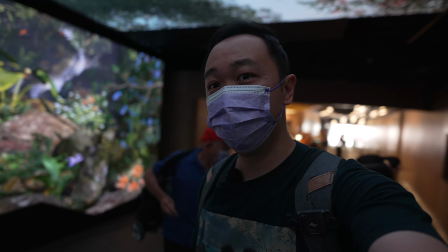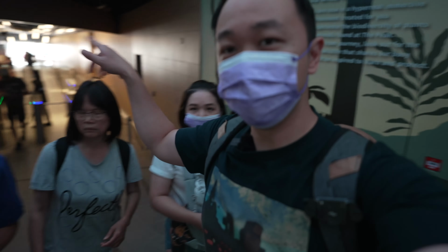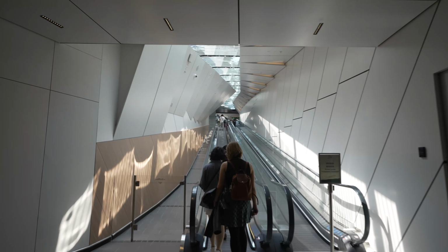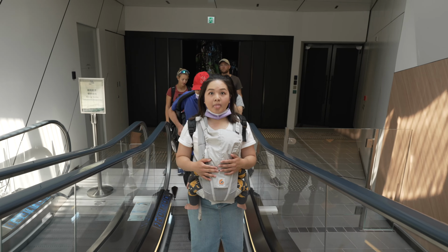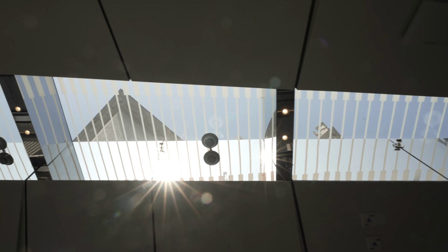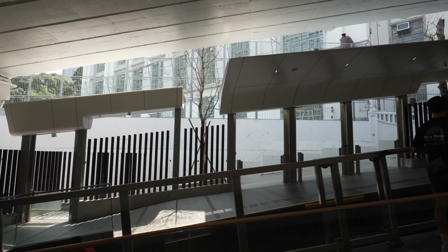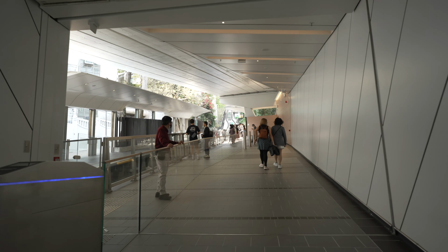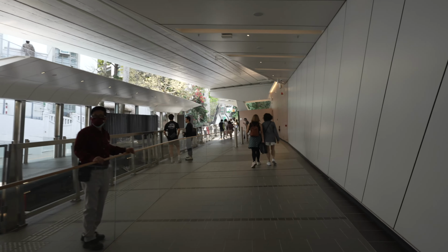This looks really different. Before it just used to be rows and rows of lines, now it's got like a full-on LED screen. Oh, and then doors open to an escalator! So at the end of the escalator is the actual station. It looks like they've like moved it up higher or something.